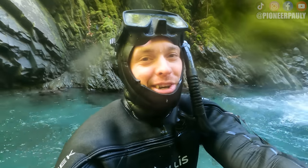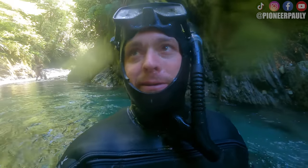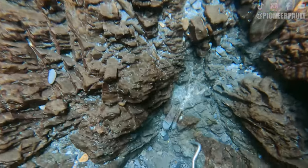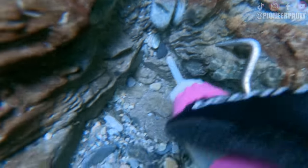I am exhausted right now. I am so hungry, but it's really, really hard to stop because of how much gold you're finding. New Zealand is just blowing me away consistently. There was a couple more pieces of gold that I couldn't leave behind, so I'm gonna suck these guys up, then I'm gonna call it quits. For now.